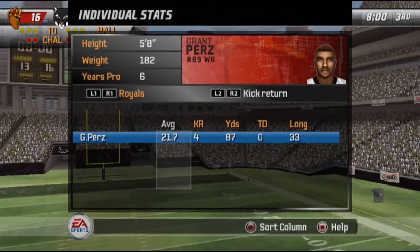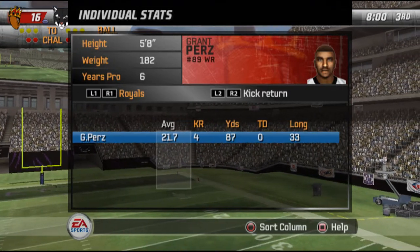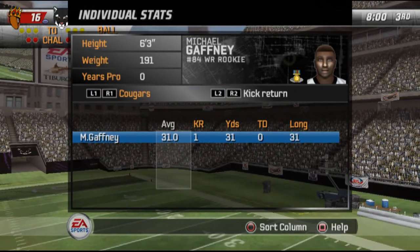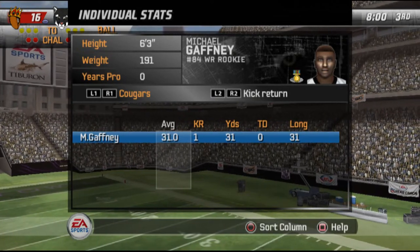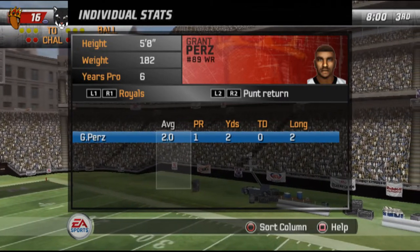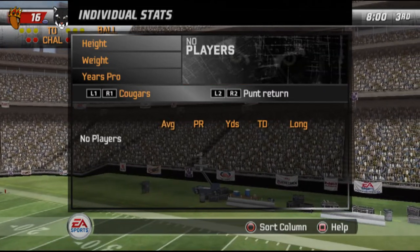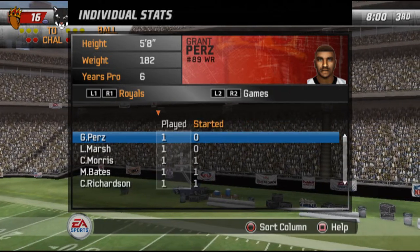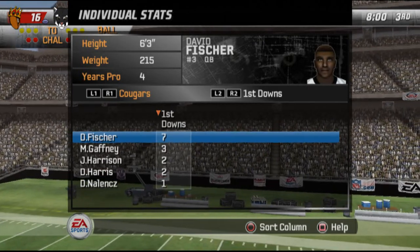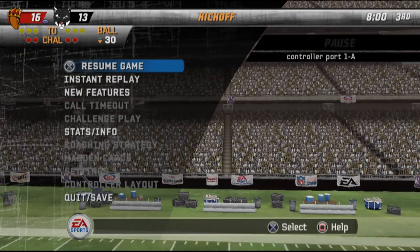Kick return here. Grant Perez has 4 kick returns. 21.7 is the average. Longest is 33 yards. Gaffney here, he's only made 1 kick return, 31 average, 31 yards, 31 long. Perez for punt return. He's only made 1 punt return, 2.0, 2 yards. Cougars got nothing. And then we got first downs, 10 first downs. 7 for Fisher. Okay, so with that said, we will send you back to the game.